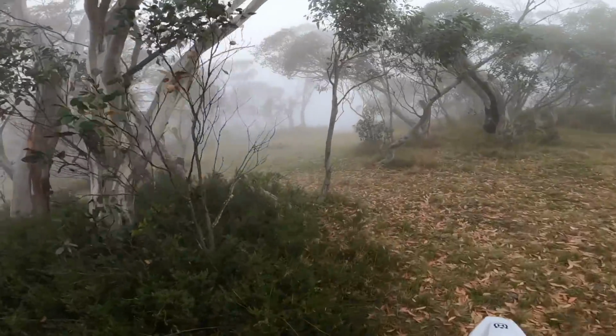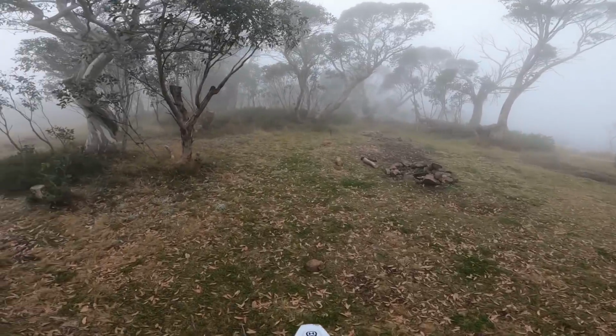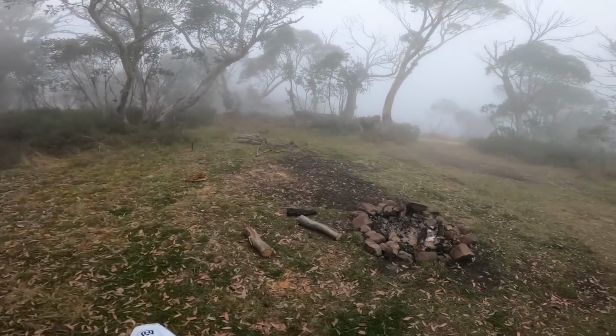Little spot in here. Oh, look at that. 4WDers leaving some wood. Plenty of spots to camp.